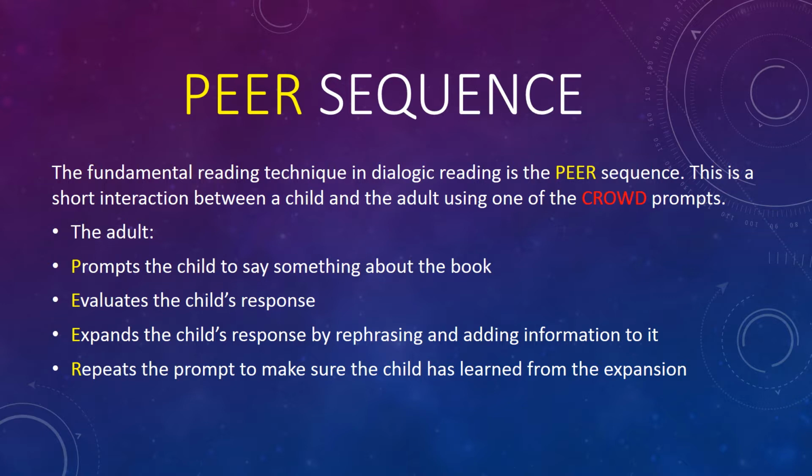All right, now that you've learned all the awesome prompts you can use within dialogic reading, I wanted to give you a sequence to help you utilize those prompts within the context of dialogic reading. And this PEER sequence is a fundamental reading technique to help facilitate that short interaction between the child and the adult while using one of those prompts.